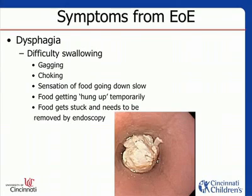As kids get older and are more able to communicate, they start to describe the sensation of food going down slow. It may get stuck, it may hang up temporarily and then proceed down the esophagus. It may get stuck enough that they have to choke it back up or throw it back up. And sometimes it gets overtly stuck, which is what the picture shows, a piece of chicken stuck in the esophagus that had to be removed by endoscopy. Those aren't very common, but they do occur, and sometimes they're the very first appearance of the child to medical attention for the trouble that they've had swallowing for a long time.